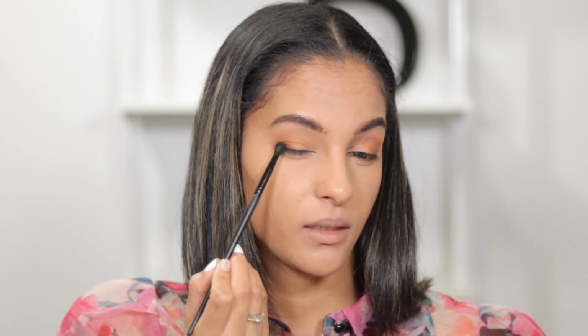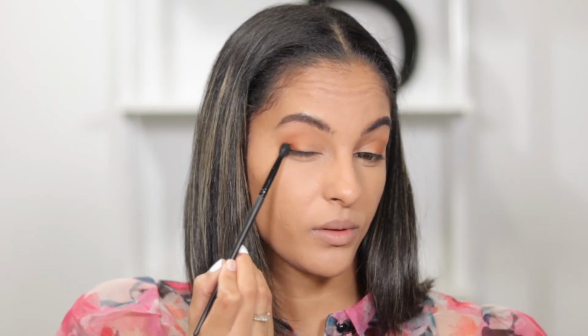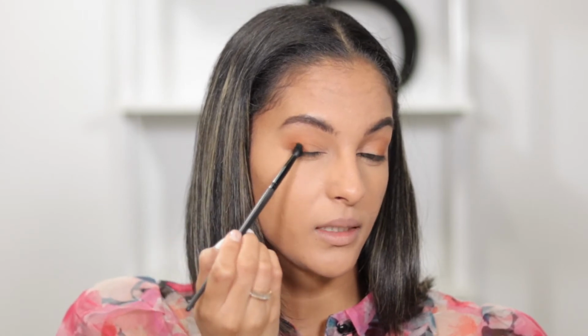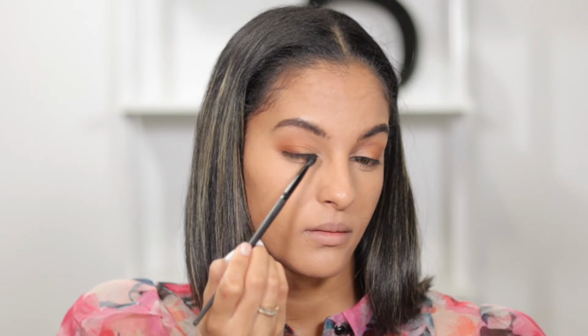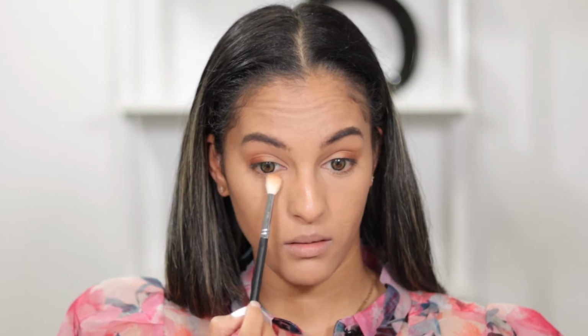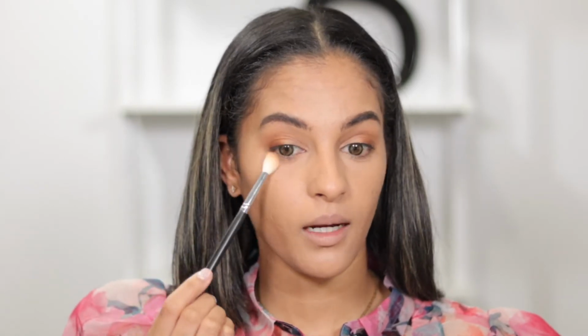So I'm just taking this shadow back and forth, windshield wiper motions on this outer corner of the eye, keeping it really close to the lower part of the lash line and not going up too high with it. Now as far as the lower lash line, I want to start off with the same shadow that we used for the crease to create that definition. Just taking a little bit of that and running that on my lower lash line just to start, just to have some type of shadow from the top on the bottom.